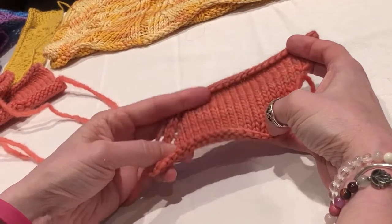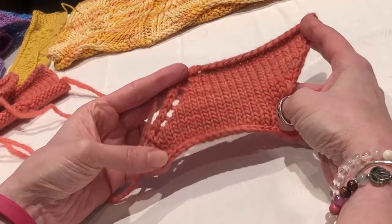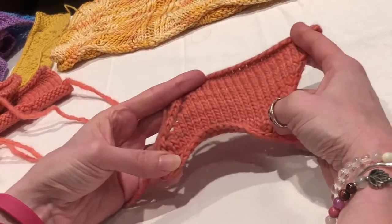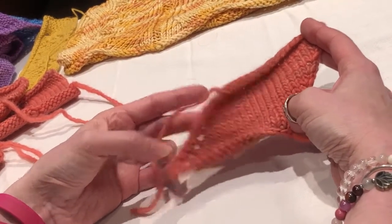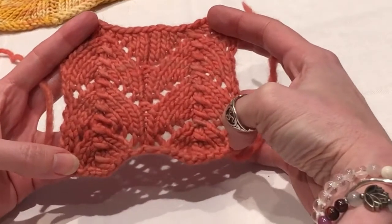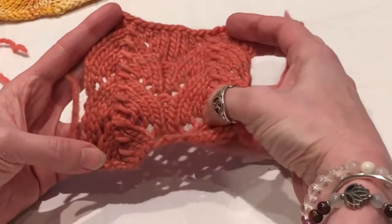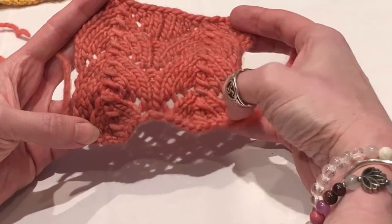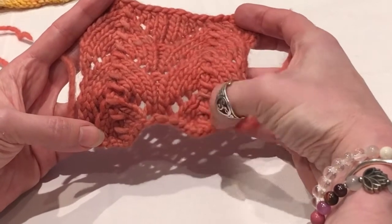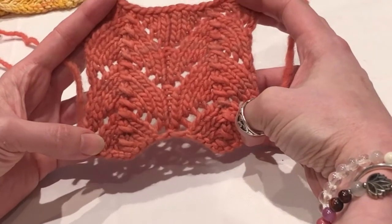In this sample, the yarn overs are on one side and the decreases are on the other, and I couldn't block this back into a square. It wants to be a rhombus, and that's because of the slant. Look at all the amazing shapes that you can make by having your decreases in the center, your increases around them, and they're staggered. And this is a double decrease, and these are single increases. It's just amazing what you can do with bias.